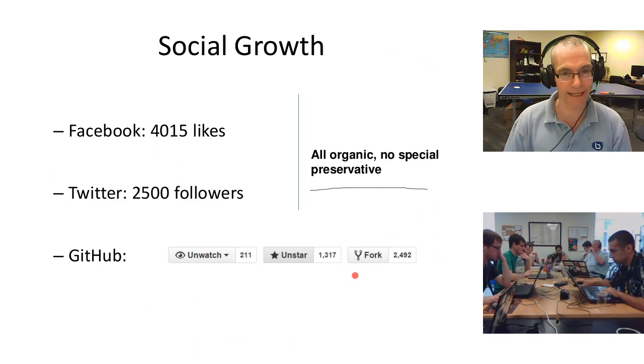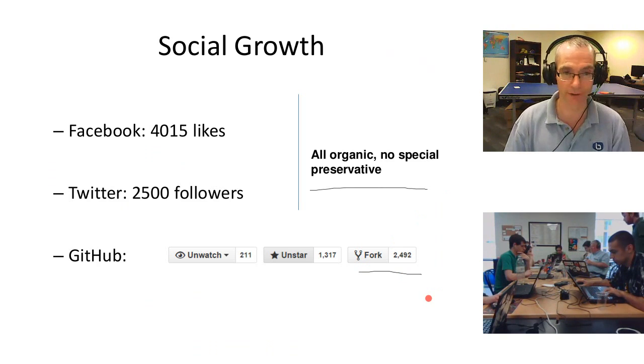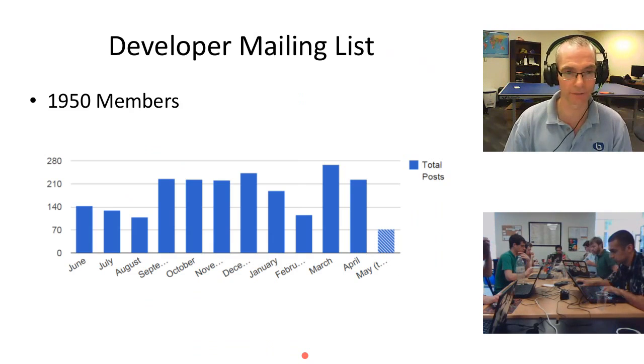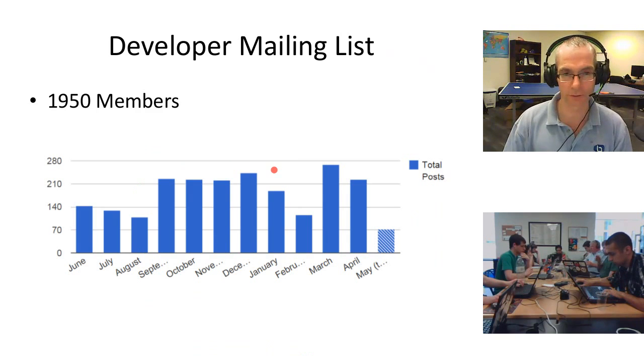There's a very active community on GitHub. So the project's been forked by over 2,400, actually almost 2,500 GitHub accounts. We have lots of documentation on the developer side. And of course, the code is open source. It's hosted on GitHub. Our developer mailing list now has over 1,900 members. And you can see this is a graph that we get from Google Groups. It's pretty active each month.